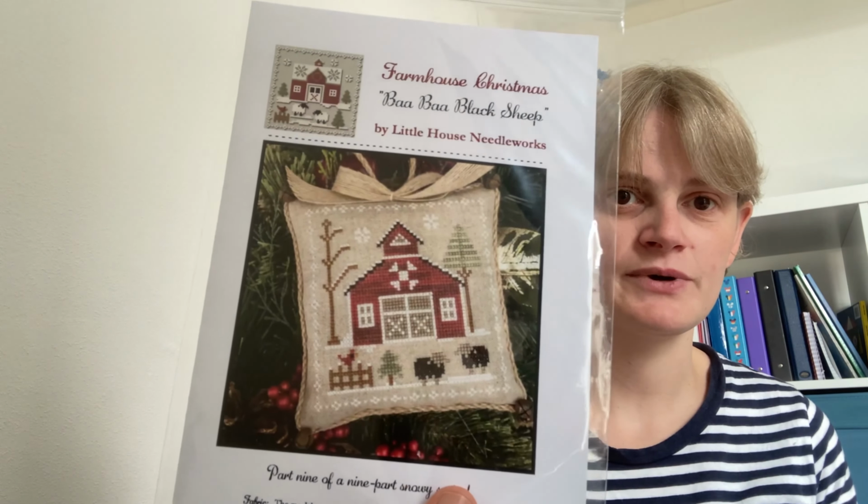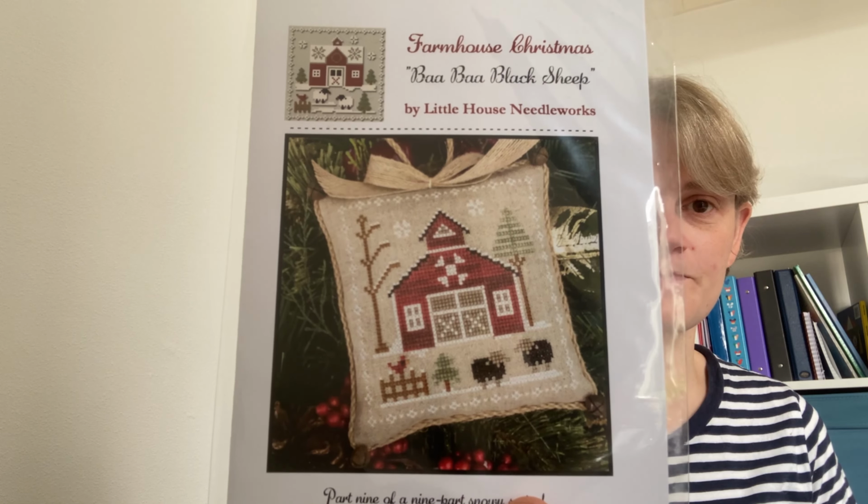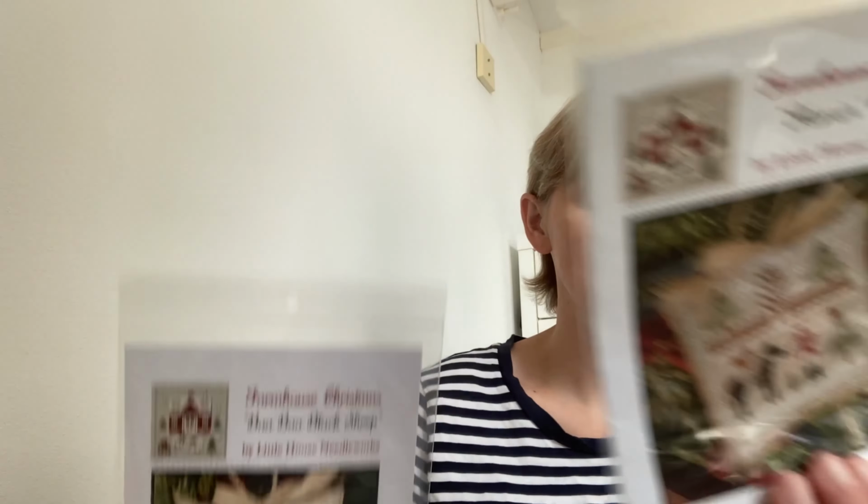Then maybe for Christmas I have the Farmhouse Christmas by Little House Needleworks. I bought this also at the, sorry about the glare, the Handwerkbeurs. It's a series of 9 little patterns. So I have all 9. You can stitch them apart like ornaments, like they show, but you could also stitch them in one big block. And I would really like to do that. So maybe I'd start this in December, stitching 1 month, so I'd finish before December 23. I don't know yet.